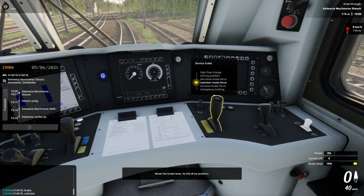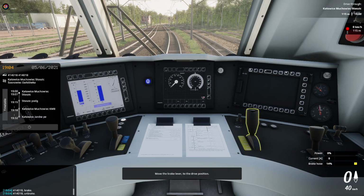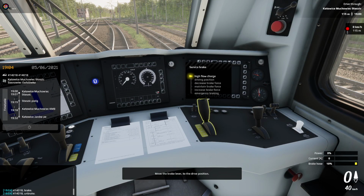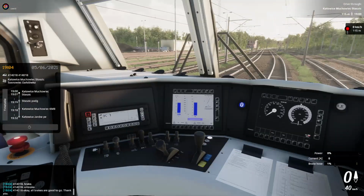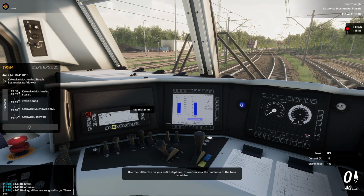Move the brake lever to the drive position. Use the call button on your radio telephone to confirm the readiness to the train dispatcher.